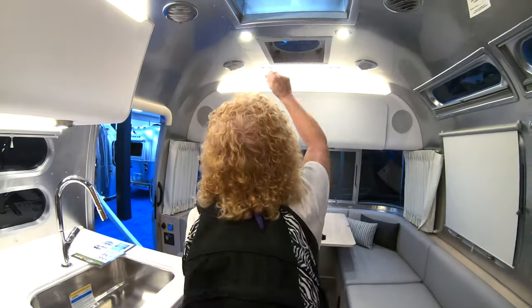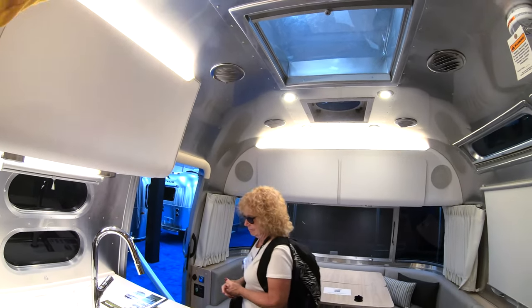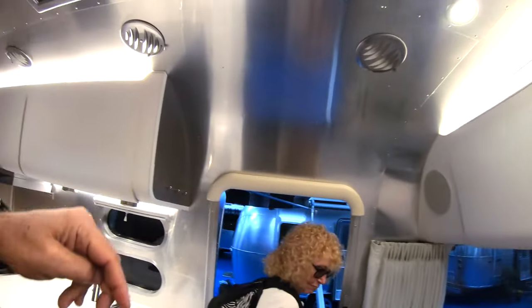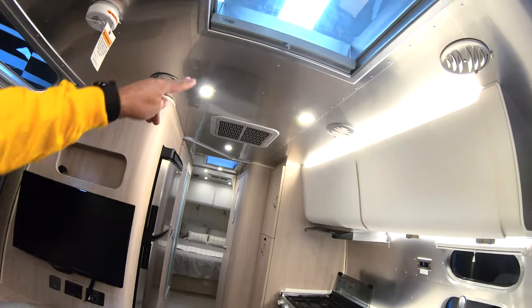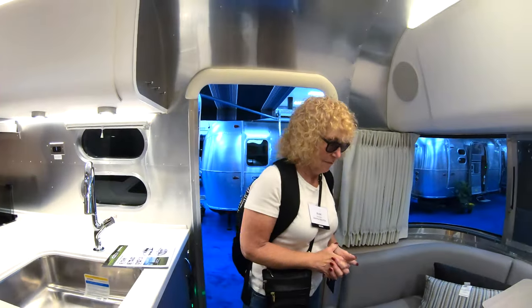And they have the lights in the ceiling. Yeah, I like those. The skylight. Ducted air. All of them have ducted air. This has two ACs. Nice. Okay, let's go see what we can run into next.